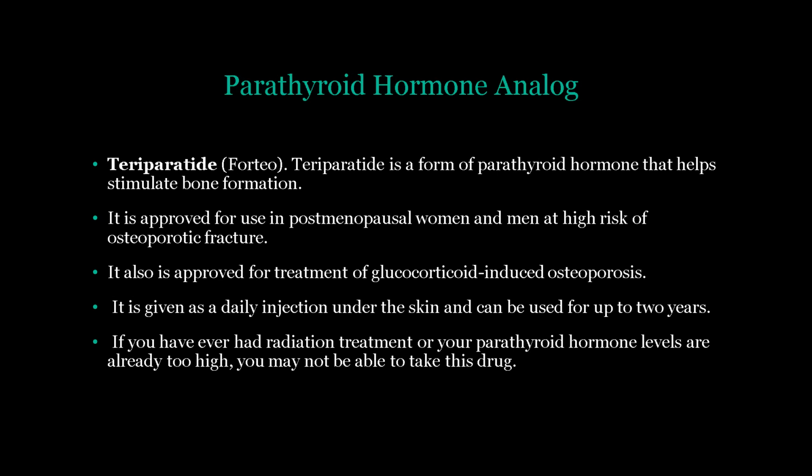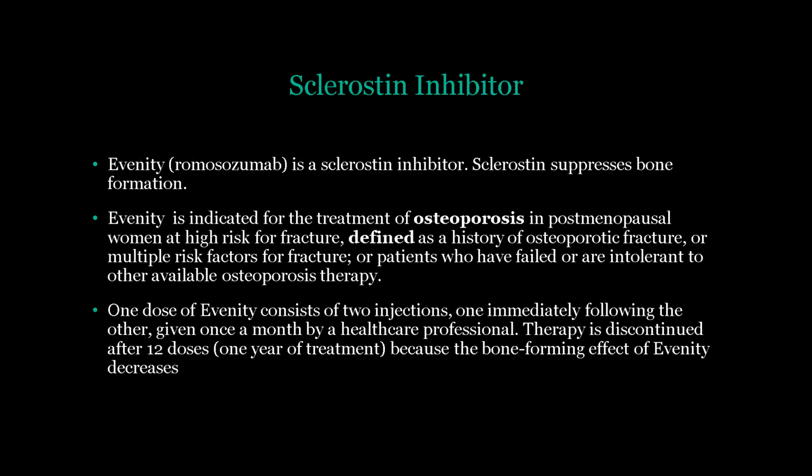The other parathyroid hormone analog is Forteo. It is a form of parathyroid hormone that helps stimulate bone formation. It is approved for use in postmenopausal women and men at high risk of osteoporotic fracture. It is approved for the treatment of glucocorticoid-induced osteoporosis. It's given as a daily injection under the skin and can be used up to 2 years. If you happen to have radiation treatment or your parathyroid levels are already too high, you may not be able to take this drug. Then there is the sclerostin inhibitor.